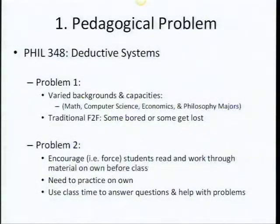It's deductive systems, which is a formal logic class. It involves translating English into symbols and then doing deduction, so it's a lot like a math class. Because of this, there are two issues I'm trying to address with this class. It has good textbooks, which makes it good for a hybrid class. But the difficulties that I'm trying to address are two.